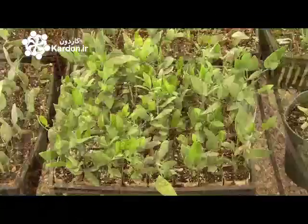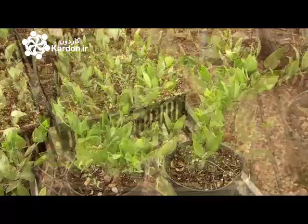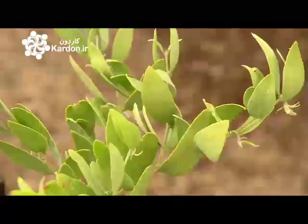The jojoba farm takes selected cuttings from mature jojoba shrubs, roots them, and then grows them for 18 months to 2 years in a greenhouse. Then they transplant them into the fields.